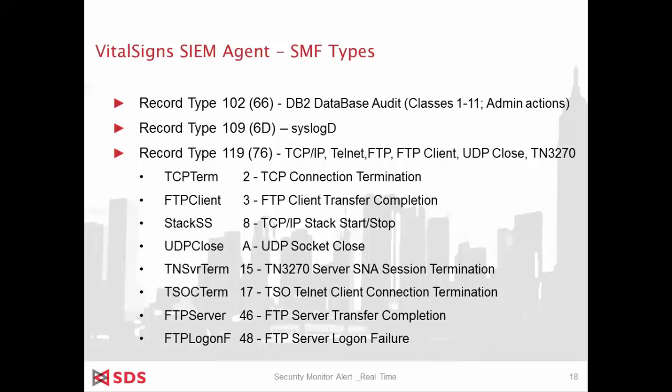Then there's the 102s, which would be the DB2 audit classes, Syslog D, the 109s, 119s. This could be important. Maybe you want to log information every time an FTP transfer occurs and somebody stores a file or gets a file, so that information can be sent automatically to your SIEM. It'll be logged there. Remember, with the SIEM, these are logs, they cannot be altered.